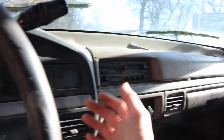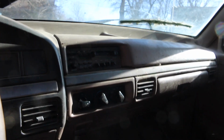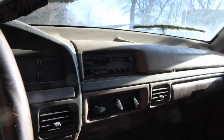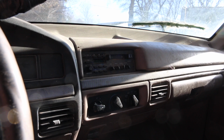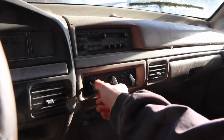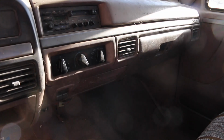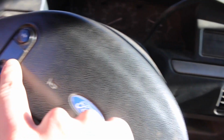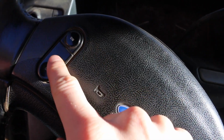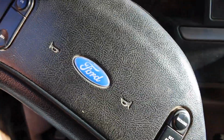I don't really run it in the winter time, really. It just sits here. We don't run our diesels in the winter. They're hard to start, and it's just, I don't know. Oh, yeah, it sounds like the bearing's bad. Oh, well. Oh, yeah, there's a recall on this truck where the cruise control catches on fire. I've never, ever used cruise on here. I don't think I want to try it. Ah, better not.